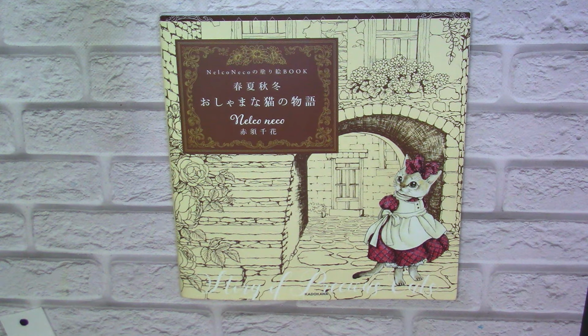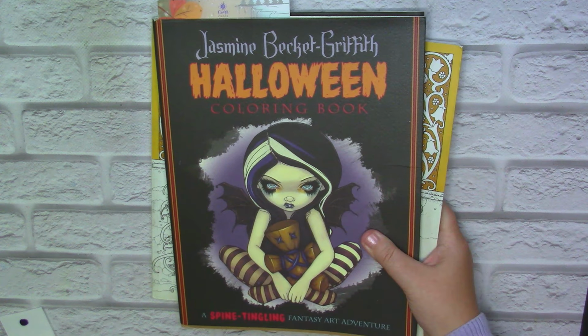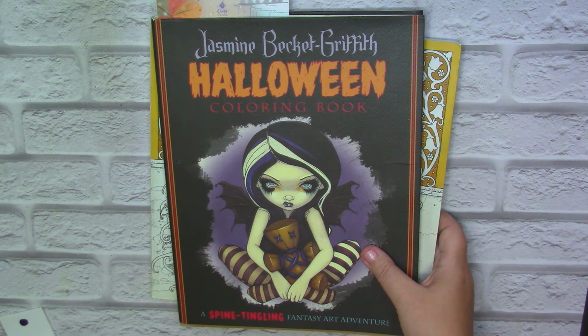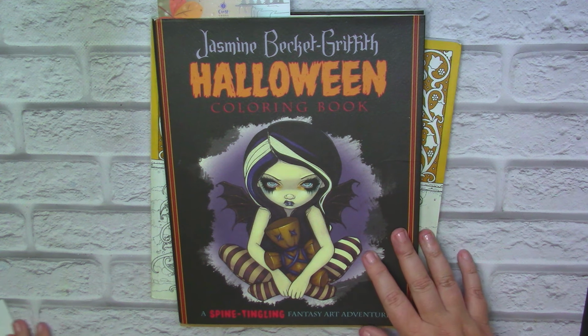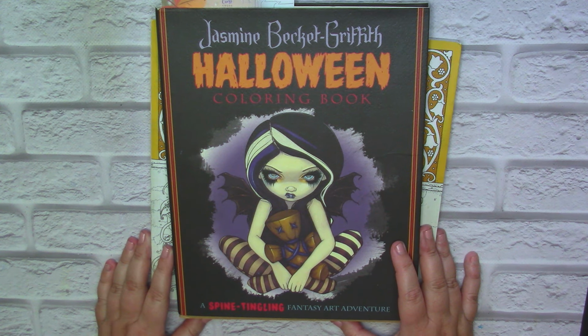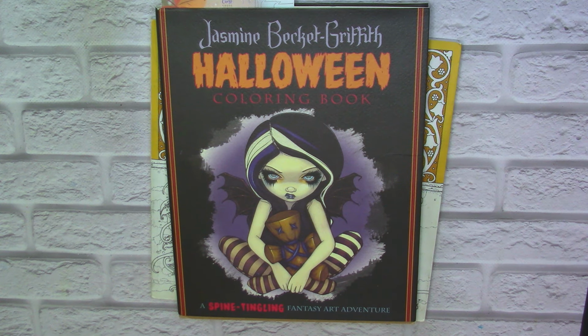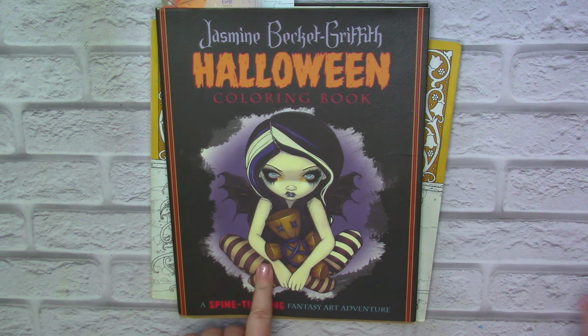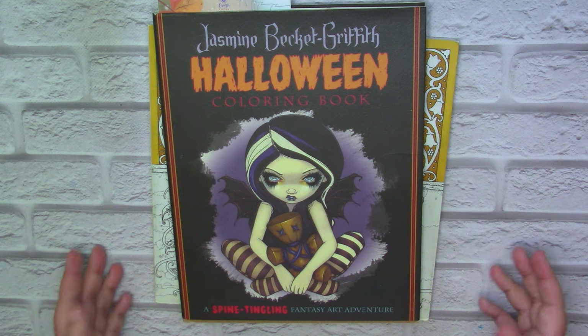Well, there were two great returns. Books which I hadn't touched for at least a year, maybe even longer. Here I have this Jasmine Becket-Griffith book. Of course, during Halloween I had to do something in this beautiful book. I absolutely love the paper in Blue Angel books. I enjoy coloring here with Prismacolors, and I love her art.